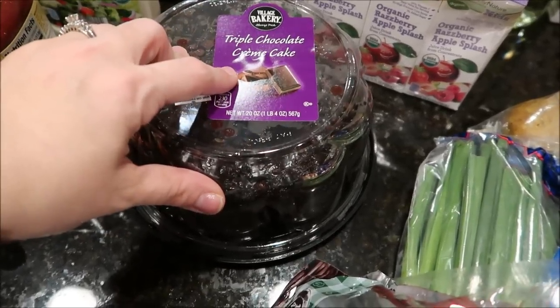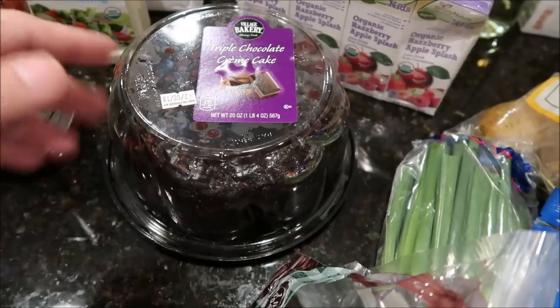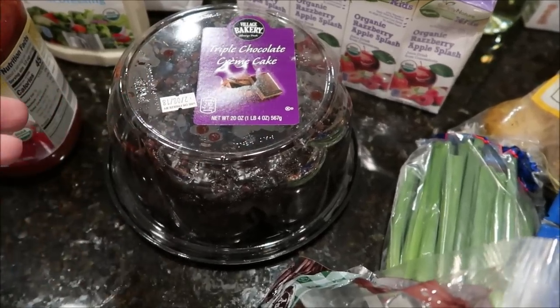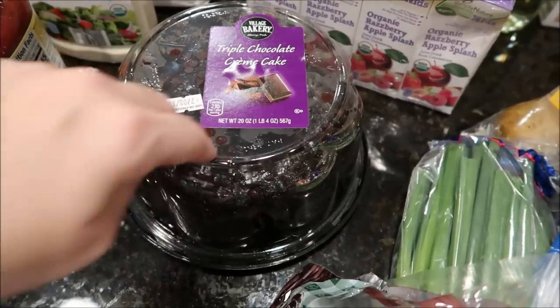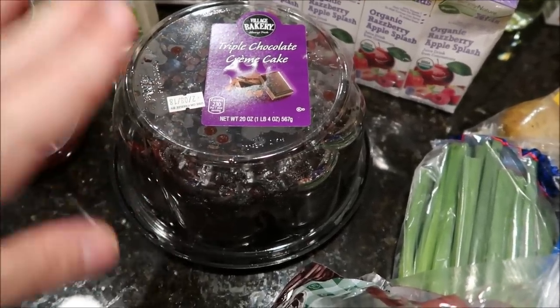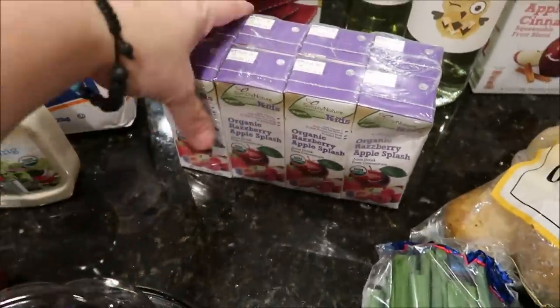This is a triple chocolate cream cake, but they're super cheap. They're like $2. And I love that it's tiny because we never finish a whole cake, but this is going to be perfect for dessert for Super Bowl. I'm lazy. I don't feel like doing anything else. So this is going to be perfect for just us since we're not really doing like a party or anything.